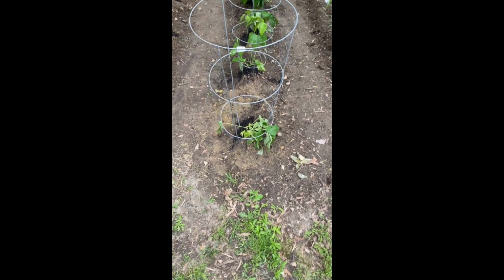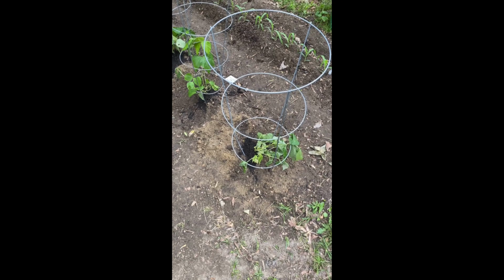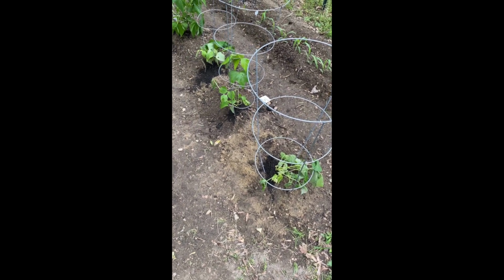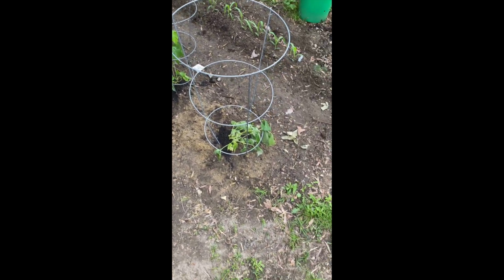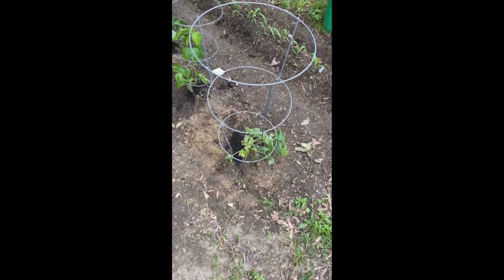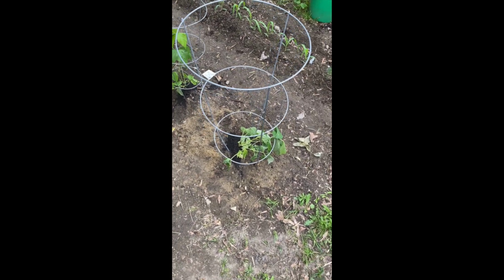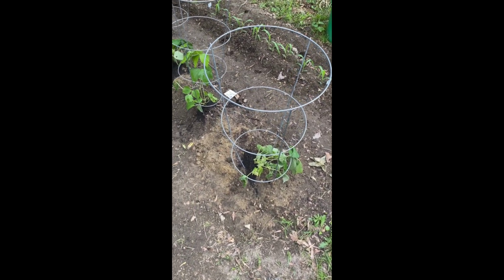I know you're looking at these like, oh man, those look so sad, and they do. The reason for that is because I transplanted these from the greenhouse out here, and so I'm hoping that they are going to bounce back. If not, we have some more seeds that we can put down. They'll be late growing, but that's just our backup plan. But I'm crossing my fingers and I'm praying that they will be okay.